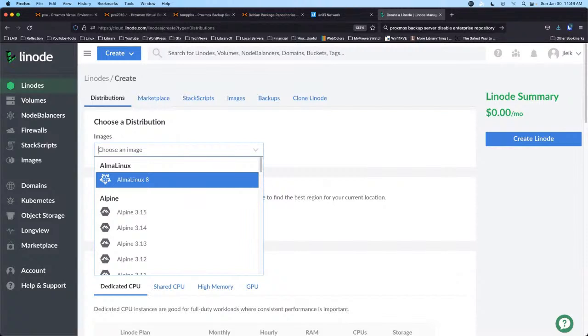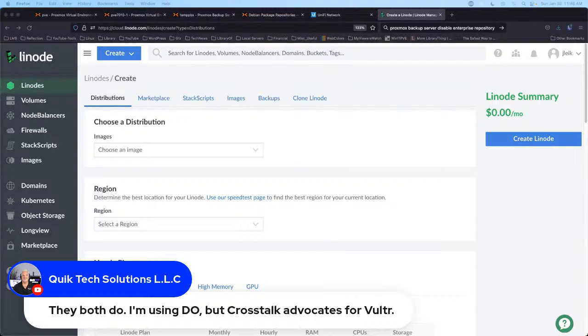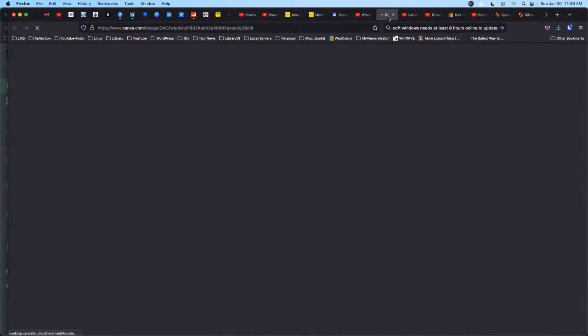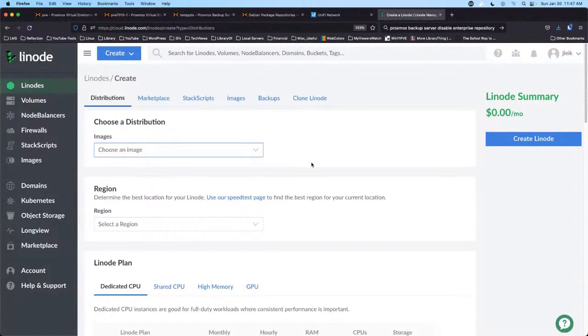They both do. Using DigitalOcean. I'm using DigitalOcean, but Crosstalk advocates for Vultr. Yeah, that's probably where I found out about Vultr to begin with, is Crosstalk. And it seems like Willie has thrown in his hat on one of these at one point or another. But I honestly can't remember which one was his preference. So I do think my controller is on DigitalOcean, if I remember correctly. No, that's not it. I don't think I've got that open right now, so I won't worry too much about it.